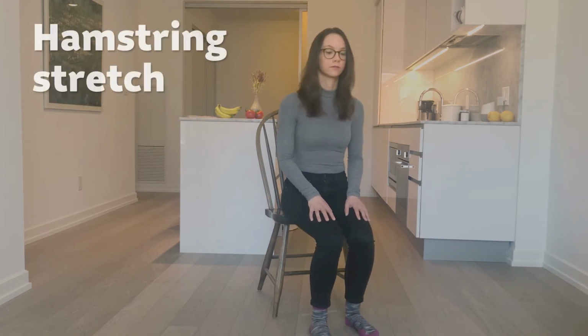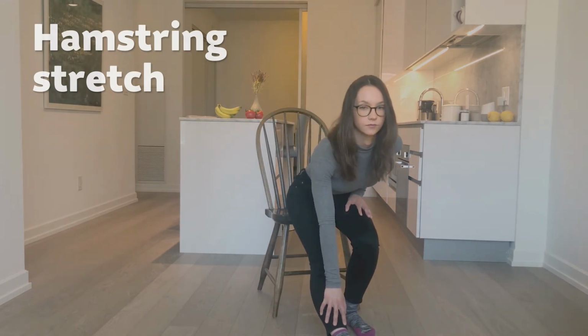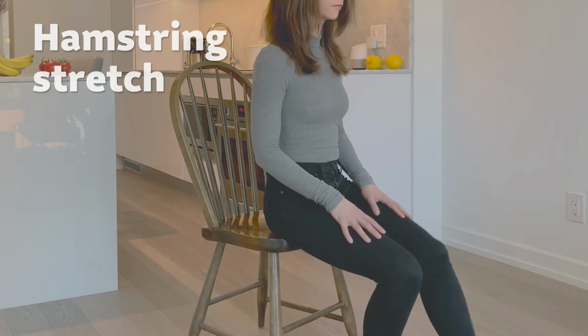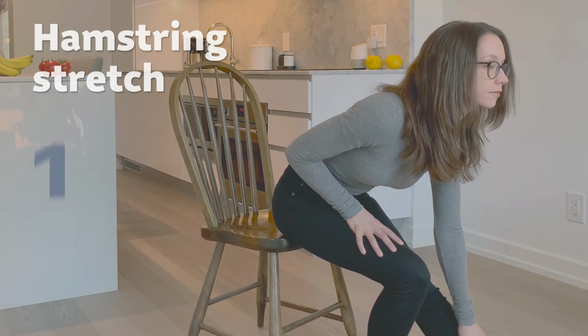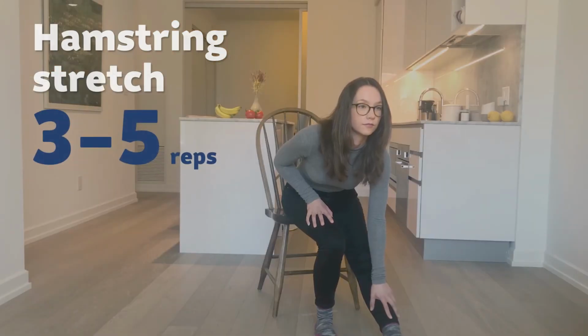Hamstring stretch. Sitting in your chair, bring one leg out in front with a slight bend in the knee. Keeping your back straight, bend forward until you feel a stretch in the back of your leg. Hold for 10 seconds. Repeat 3 to 5 times per leg.